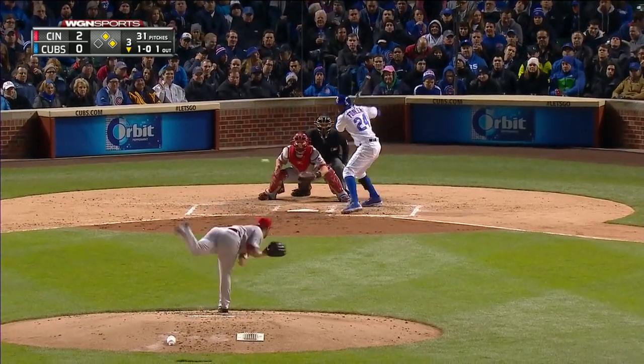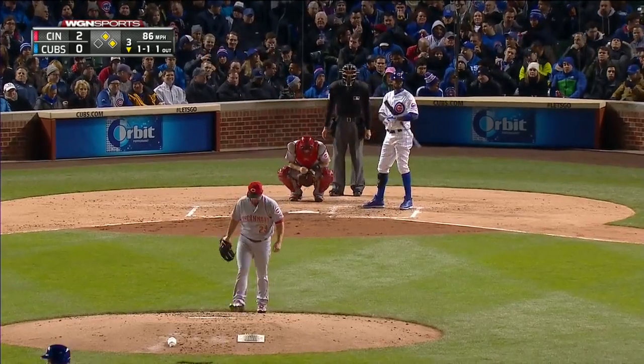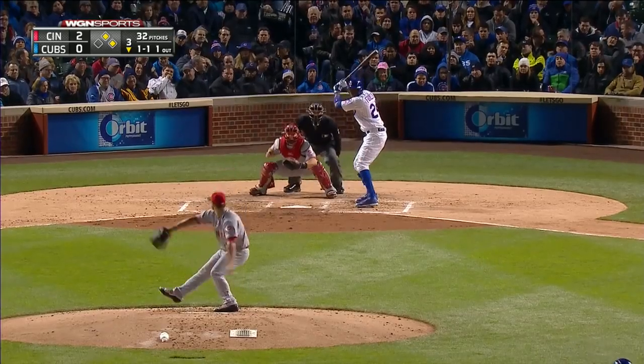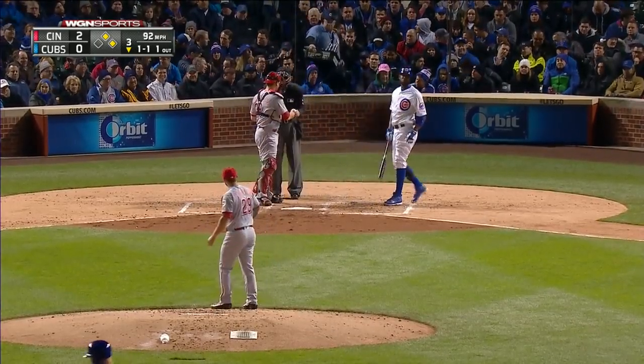The lefty deals, and Fowler takes a strike on a change. Boy, the left fielder Duvall not very deep, nor is Hamilton in center. Bruce about medium deep in right. Ross leads at second, Lester away from first. Fowler takes down low. It's 2-1.